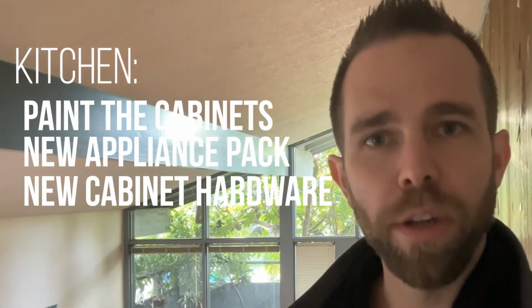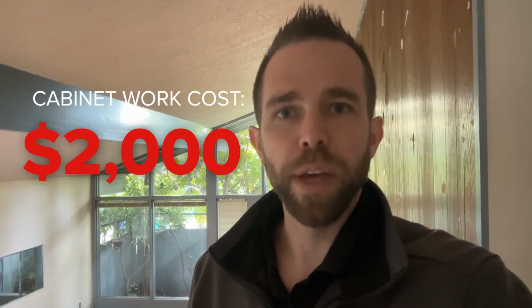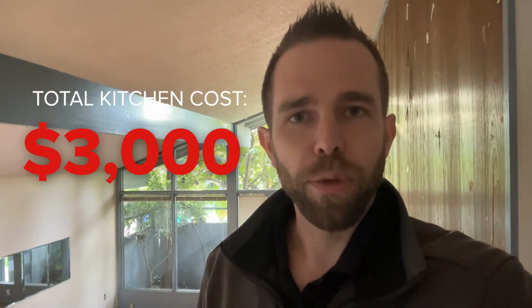For the kitchen, I'm hoping that we can just paint the cabs and do an appliance pack. Also on the cabinets, we'll wanna just put some hardware on there, but all said and done, I think we can do that for around $2,000. I'm really hoping that the countertops clean up well and we can leave those alone. So with that, that should amount to about $3,000.